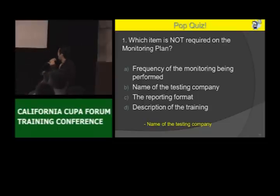Yeah, exactly. The name of the company. We don't verify who does the actual testing, in terms of the monitoring plan.